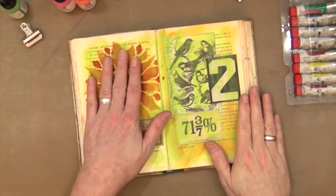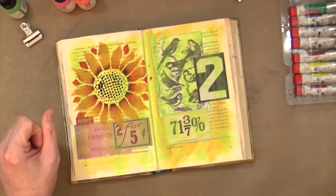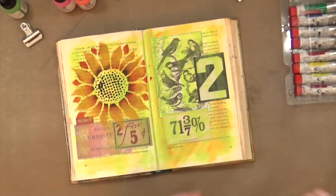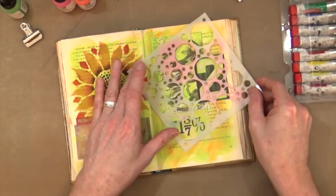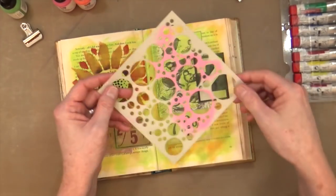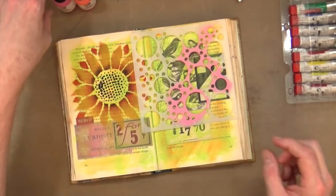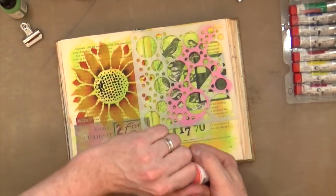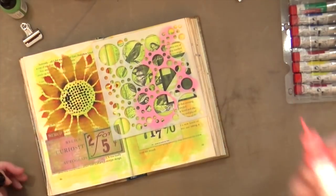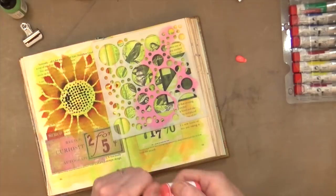Okay, so that's dry, so now it's time to add in a little bit of that pink, which is what we said we were going to do. So to balance it out a little bit, I'm going to add, using the particle stencil, you can see I've already used some pink with this, and we're going to use the blush, which is more of an antique pink than a bright pink, which is just perfect for what we want to do. So we'll do that.